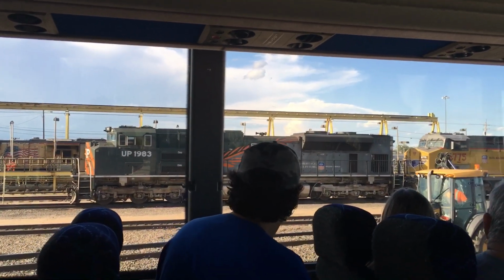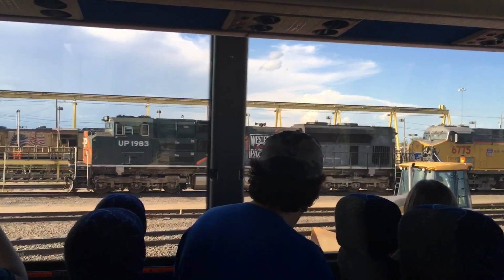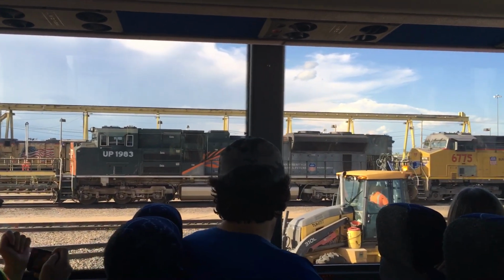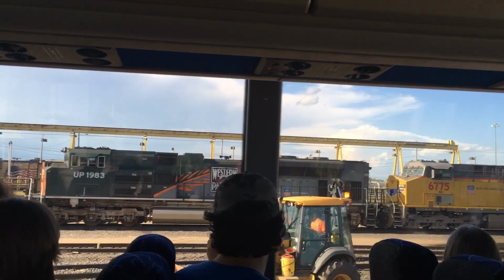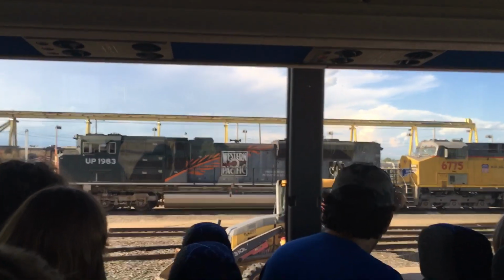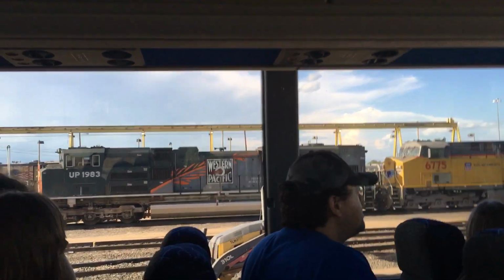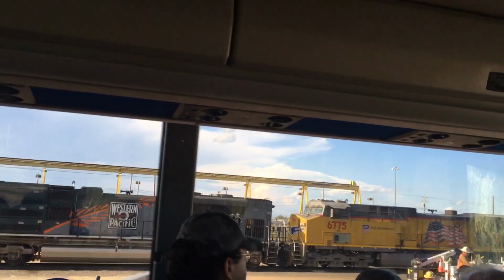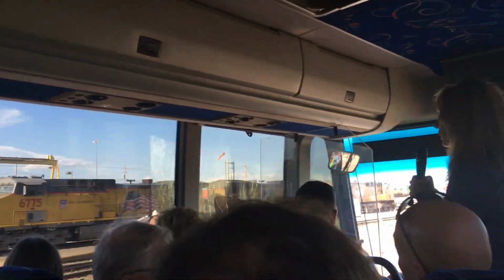This is the Western Pacific. Cab number shows that that's the year we acquired Western Pacific. So if you want a picture, go ahead and grab your picture.